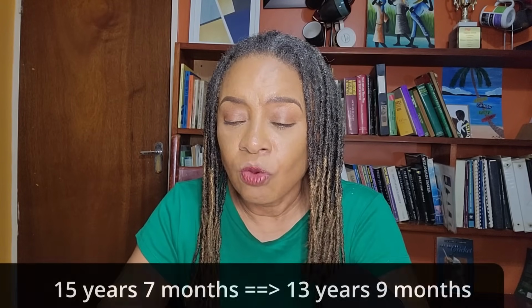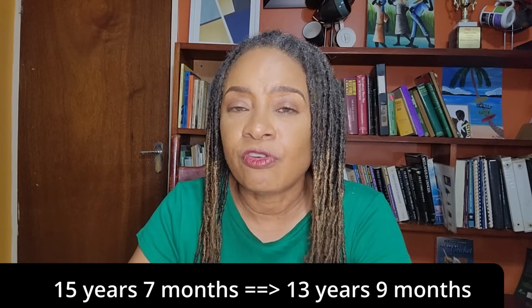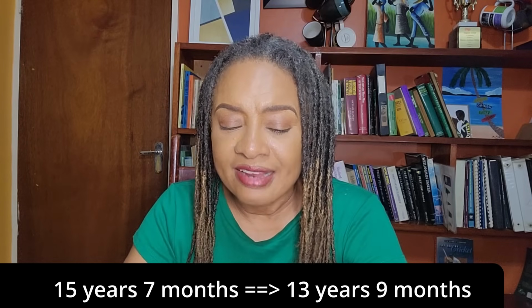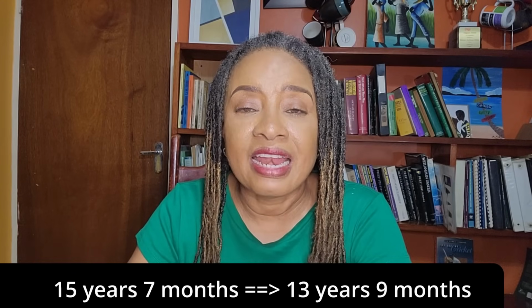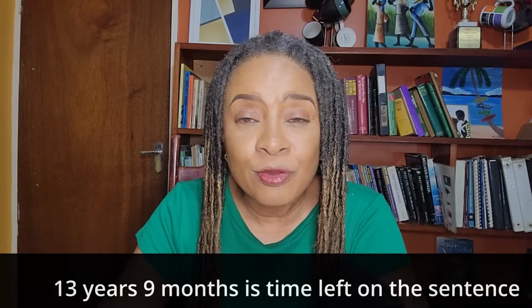And that is not something that would be right. So you now take the 15 years and 7 months, which is a sentence, and you subtract from it the time he has spent in custody. That's 1 year and 10 months. And now you get to your figure of 13 years and 9 months, which is the time he has left to serve. Don't confuse it though. The sentence is different from the time left to serve, all right?